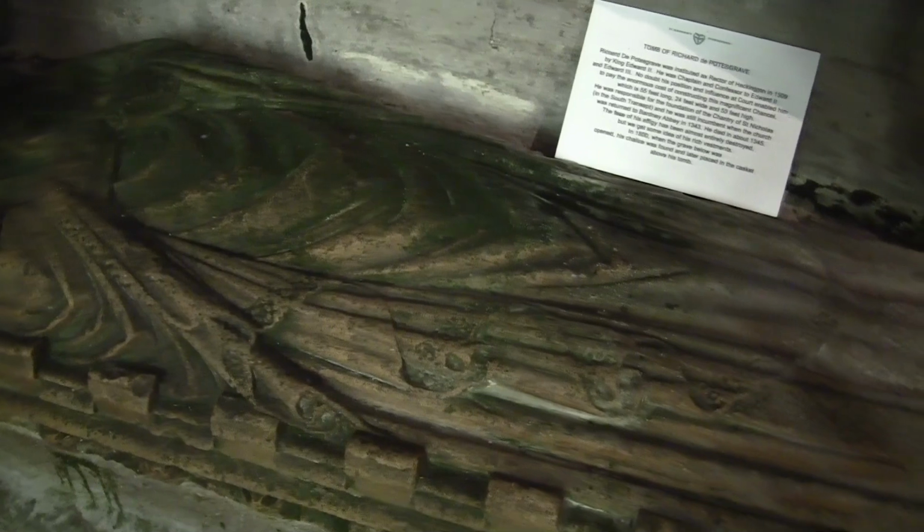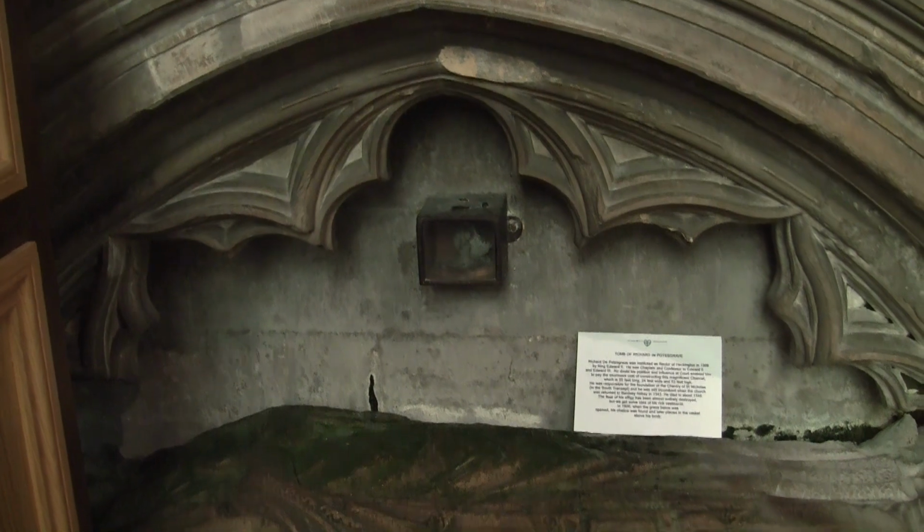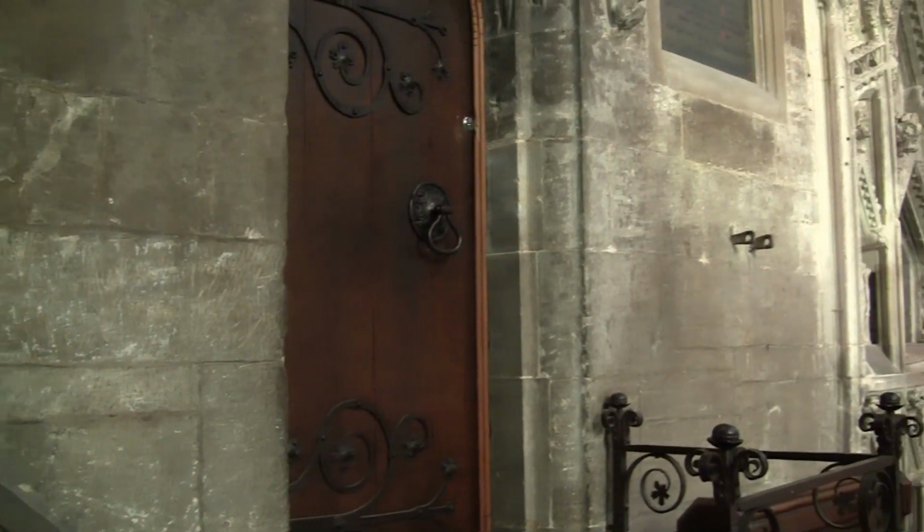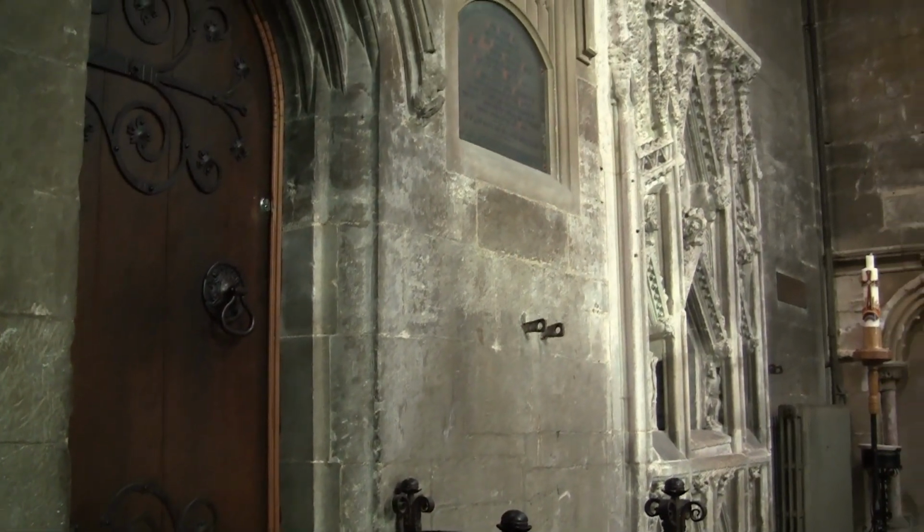Some relief is in the chancel. It contains the tomb of Richard de Pottsgrave, with the county's finest groupings of Easter Sepulchre, Sedilia and Piscina. The Sepulchre is a masterpiece.